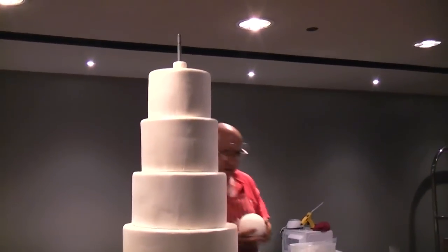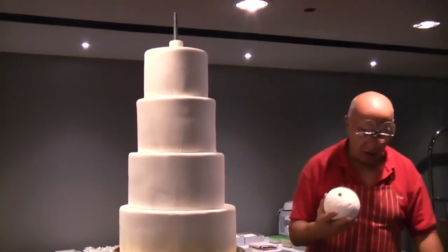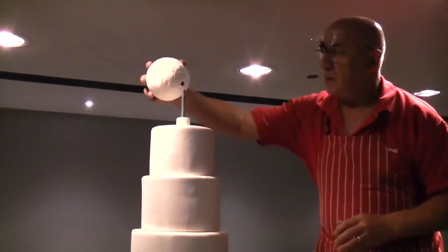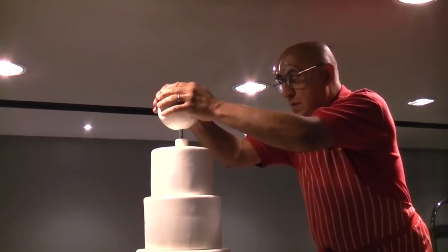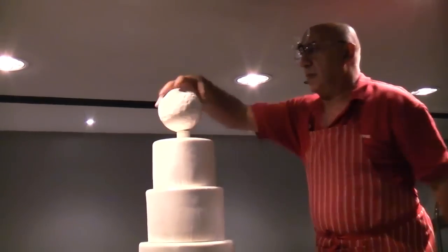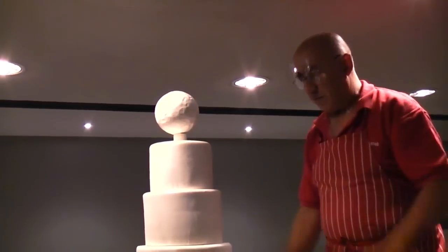Next thing is my oasis there. It's a real oasis and just covered with sugar. It will only be used for the purpose of holding the flowers, not for eating. So that's beautiful. So the base is perfect. I can just put my flowers on it now.